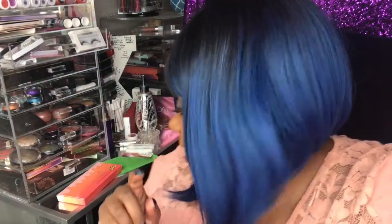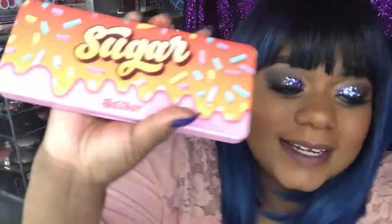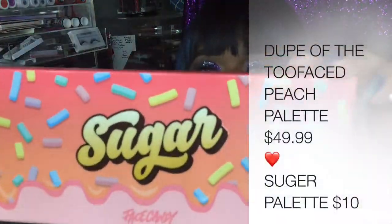I do have one last thing that I did get. I love Too Faced. I know I mention that in like all my videos because I literally have a Too Faced obsession. So when I saw this, it really reminded me. Come on. It says Sugar. Now this is not from Bad Habit. This is from Face Candy. This is what the box looks like.